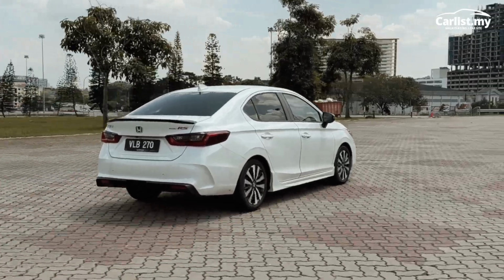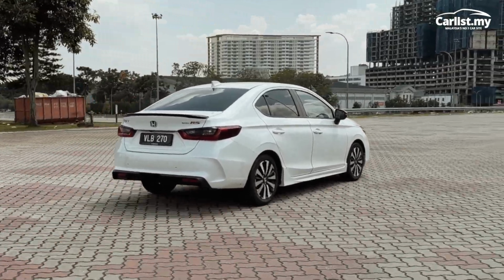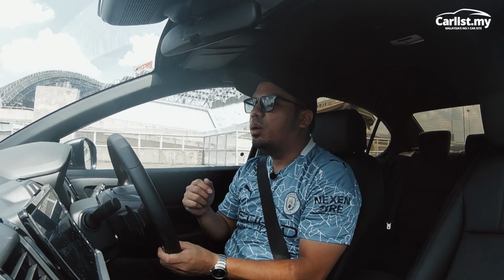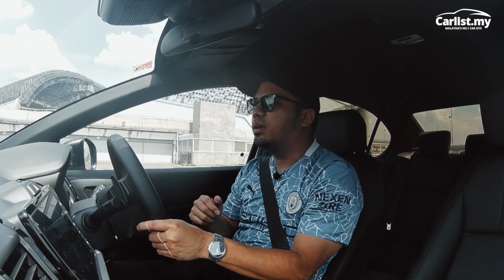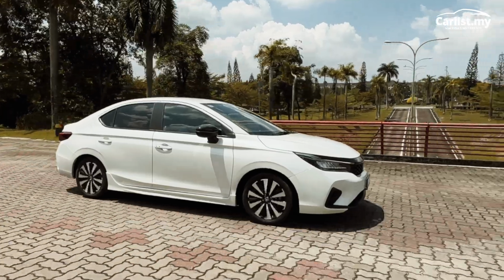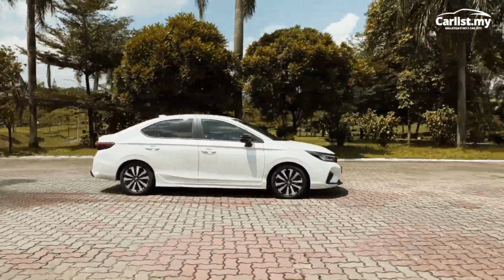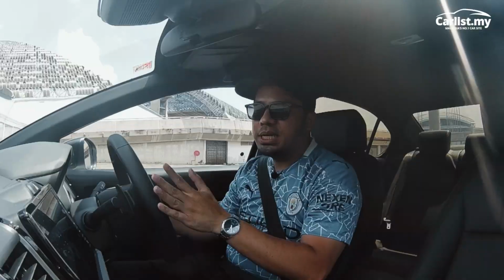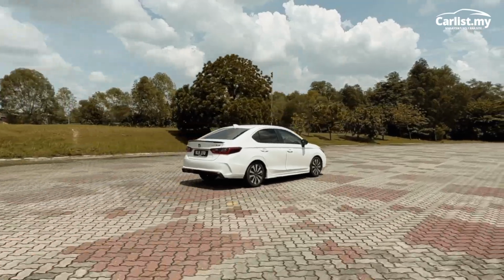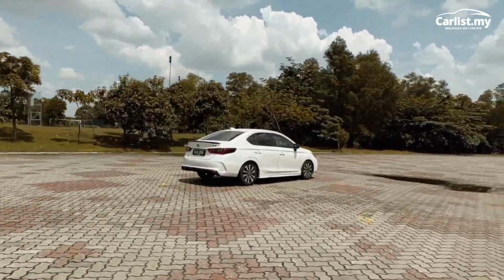Now when it comes to the ride, it does feel a bit more solid despite being at a slightly heavier weight, which means that Honda Malaysia did something right when it comes to the suspension tuning for the Honda City Hybrid or EHEV. The brakes are also superb. Despite being a hybrid car, it doesn't feel spongy whatsoever, and the feedback is just as good as the other non-hybrid Honda models.